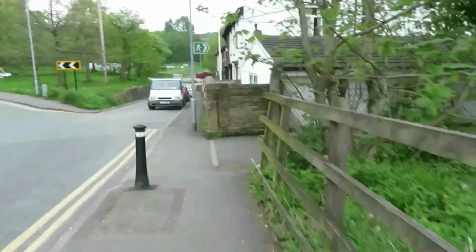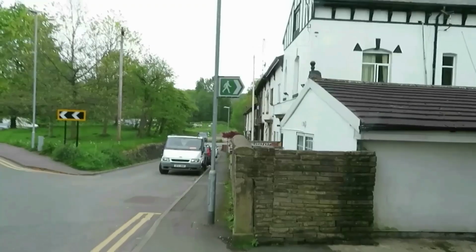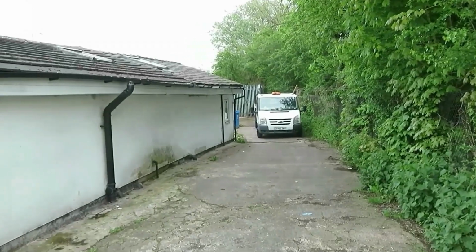It's also good news that there's a sign for a footpath here, so that probably joins up with that path. Ooh, it's a little bit cramped down there, but we're going to have to do it. That's all there is to it. Let's see where this path leads to then.